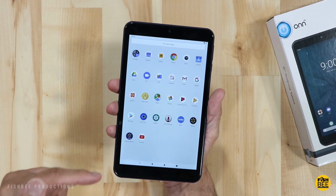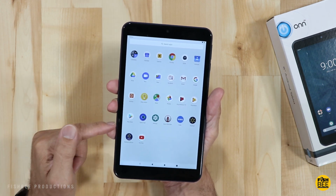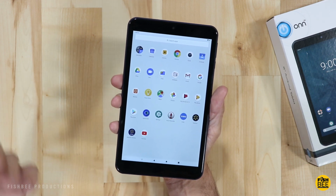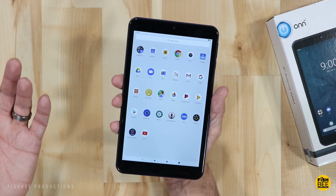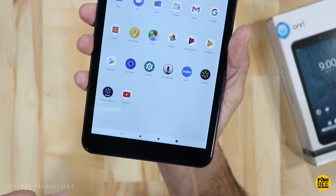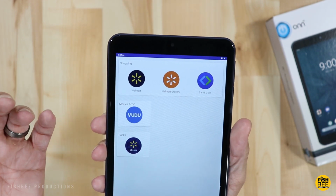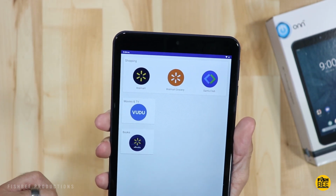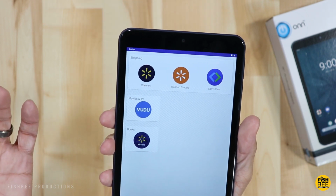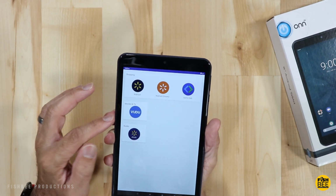So of course the nice thing about this tablet over the Fire HD8 is you get the official Google Play Store, so you can use the YouTube app, Gmail, all the other Google apps that I usually use on a daily basis. Down here on the navigation, there is a little Walmart icon, and these are the preloaded apps that come on this tablet, just like the Fire HD8. They want you to use their services. Unfortunately, it doesn't look like you can uninstall these Walmart apps.